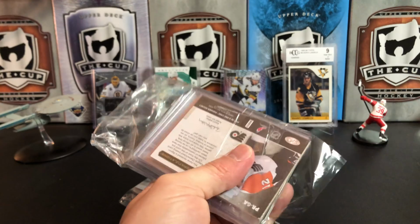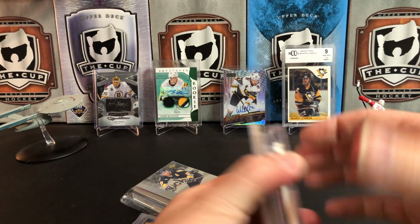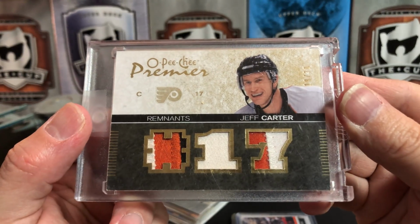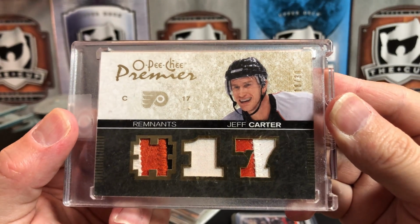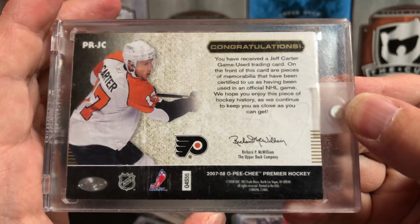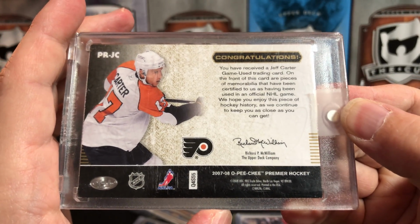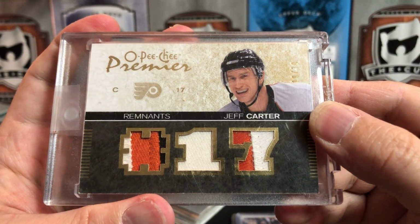Just gonna get that out of there. There we go. So, what do we got here? We've got a Jeff Carter 3-color patch from OPC Premier, numbered 18/30. It's 07-08. I don't ever think I've even opened 07-08. That is a sick patch, though.